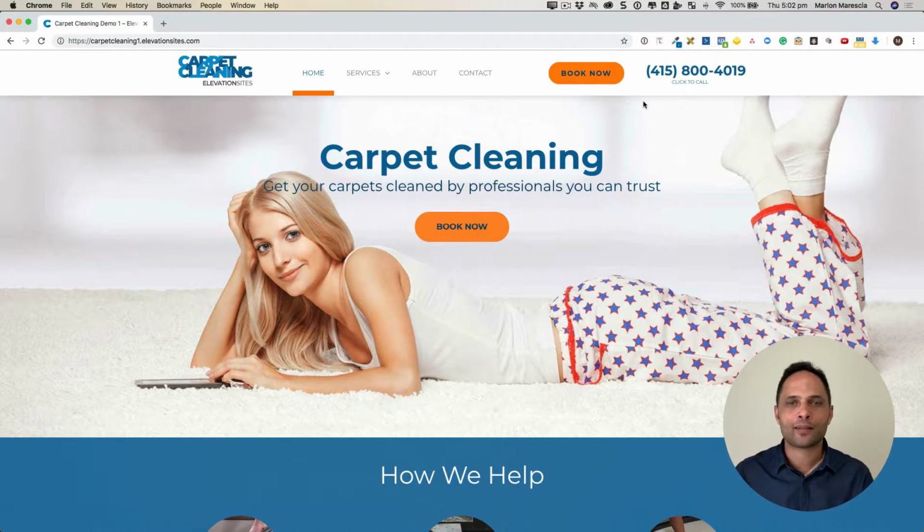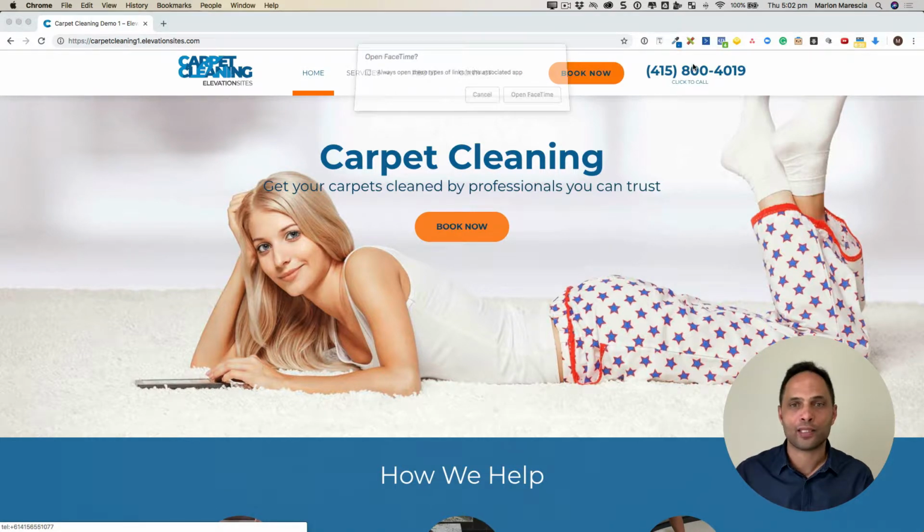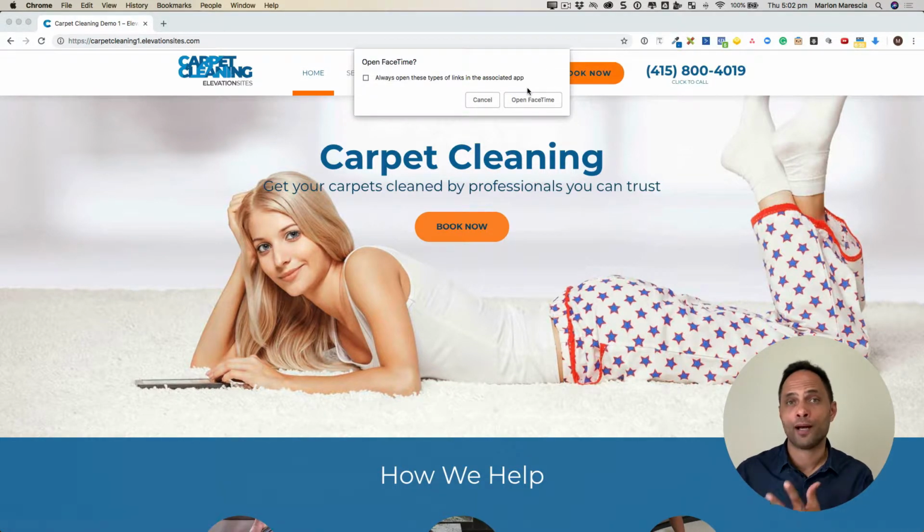Now you'll see here that there's always a next step, and the menu up here has two next steps. Either you can book an appointment by clicking this button and it'll take you off to a booking form, so book a quote, or you can call straight away. You click this button. If you're on a phone, it'll open up in your phone and actually make the call, or on a desktop, it'll open up FaceTime or whatever service you've got.